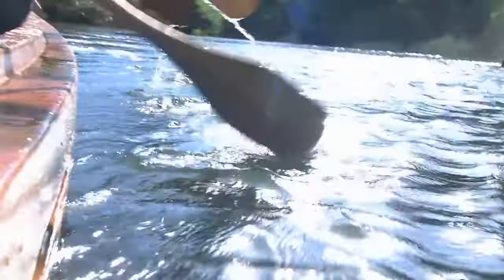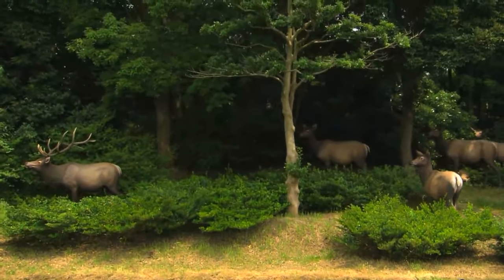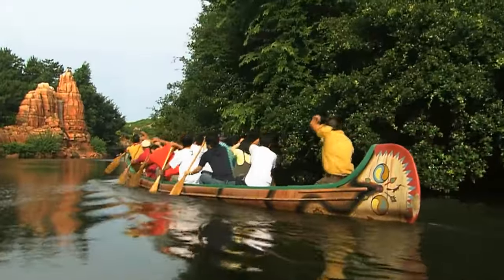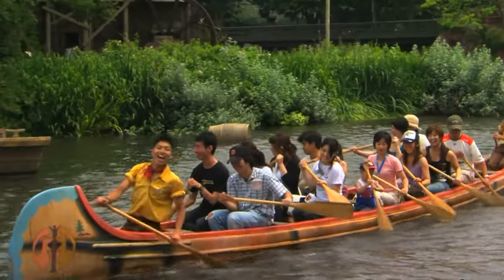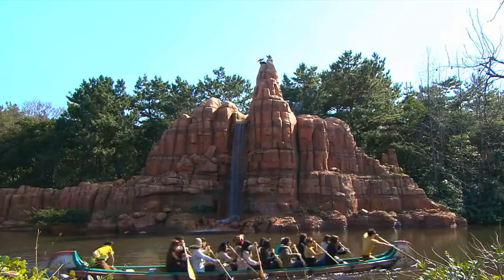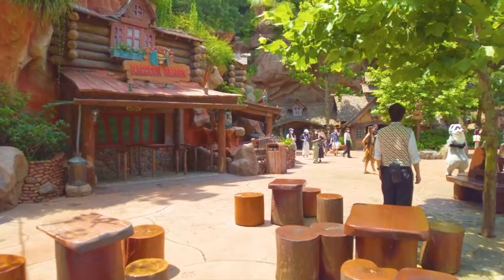In Critter Country, you can also take to the Rivers of America on the Beaver Brothers Explorer Canoes. You can join in the fun as you paddle around Tom Sawyer Island while taking in the amazing sights of Tokyo Disneyland. This only operates on busy days, usually weekends and the summer months, and will close early to prepare for the nighttime shows. The Beaver Brothers have also been linked in with the backstory of Splash Mountain, fully completing this immersive land.